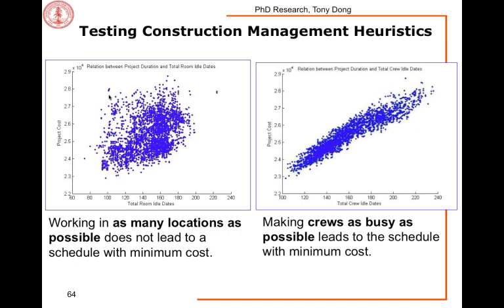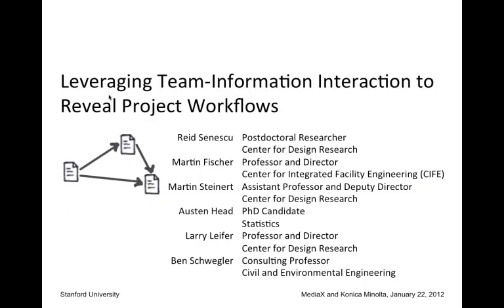And we are also applying this kind of analysis and simulation to understanding how teams work.